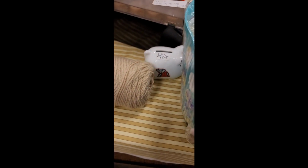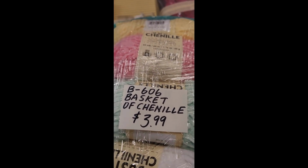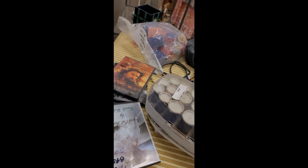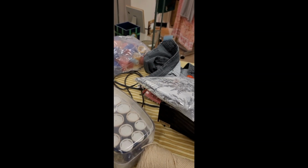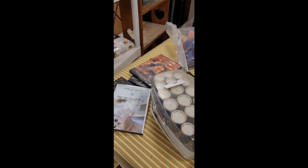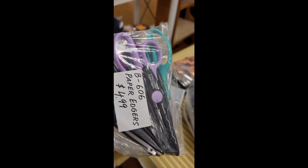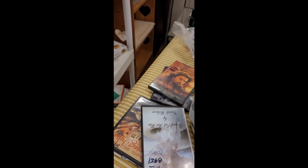Looks like some big blanket yarn inside of it. And Dollar Tree basket of chenille for $3.99, and it looks like that might be all tangled up. So not a lot of good stuff in here. Did find a pack of scissors for $4.99. They're all zigzag. And this.